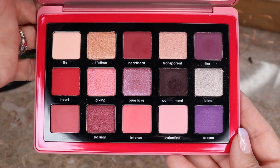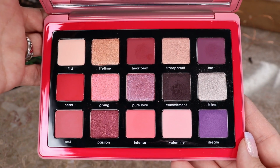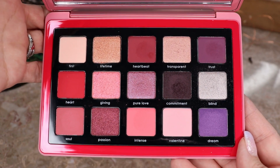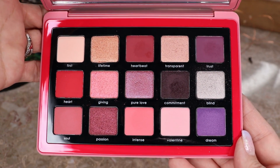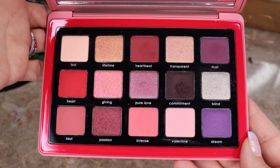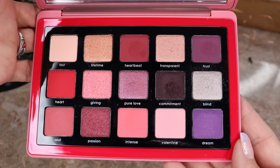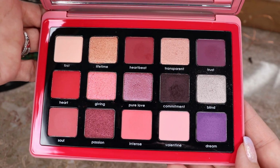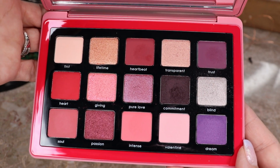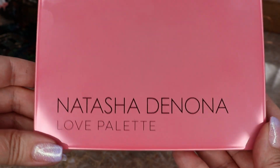This is my first Natasha Denona palette, so I'm interested in checking it out to see if it's worth all the hype and worth the extra expense, and if using this palette seems that much easier or more user-friendly or better than other palettes, and if it's worth the price tag. So the Natasha Denona Love palette.